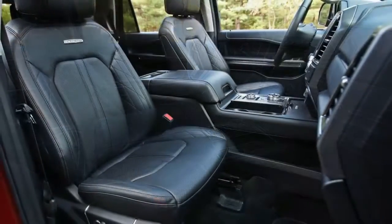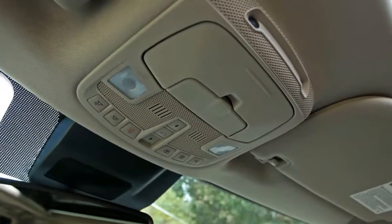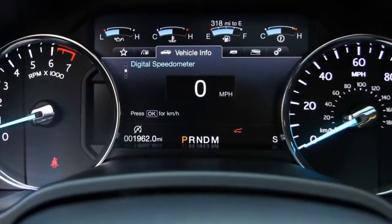If that's not enough space for you, there's a huger, stretchier, long-wheelbase Expedition Max, what used to be called the EL, that is almost as long as the Chevy Suburban, GMC Yukon XL, and Cadillac Escalade ESV.